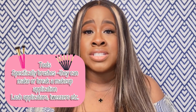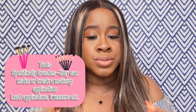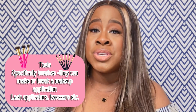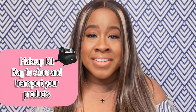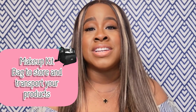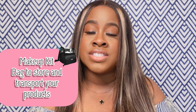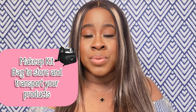Along with your tools, I talked about disposables, but your tools as well, your brushes. You want to invest in quality brushes that aren't going to be too harsh on the skin, that are going to work the way that you want them to work. So that's important too. And then your kit itself. You need something to carry your makeup in. You don't want to just throw them in a plastic bag and get to your destination. You want to have them organized so that you can work more efficiently. And that is a cost that quickly racks up.